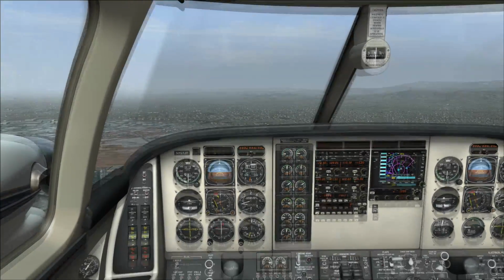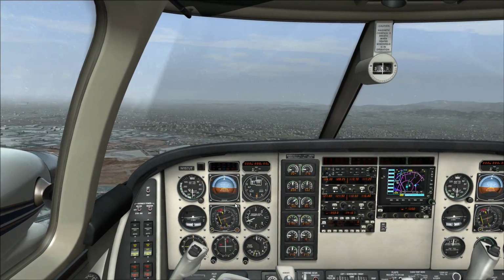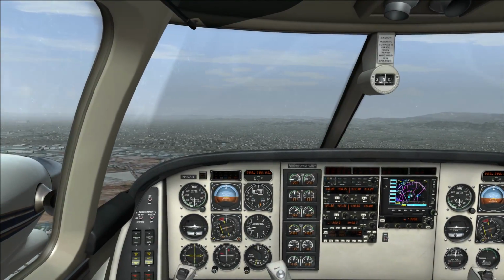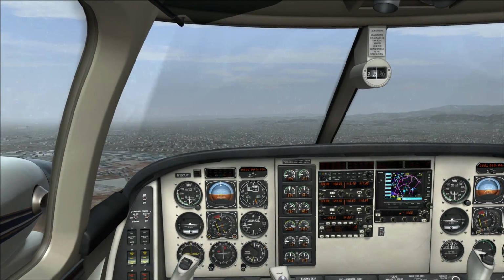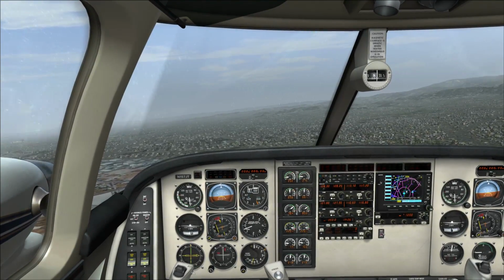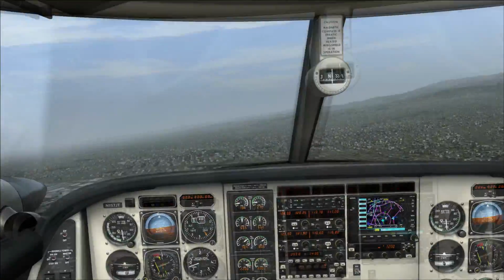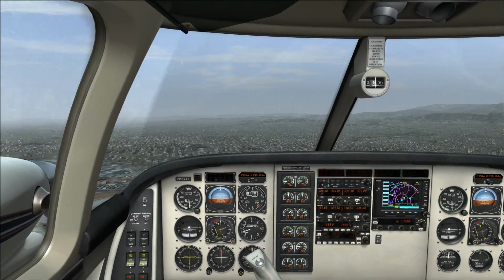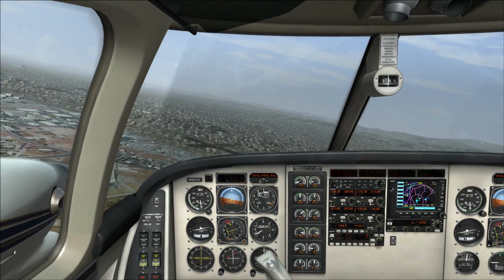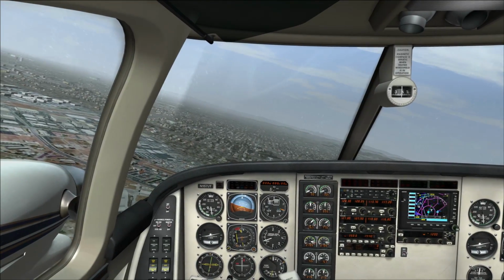I know a lot of you liked the yoke on the last video, so I'm going to turn it on here and you can see what I'm doing. How you are actually flying this aircraft, not just letting it coast along on virtual rails in the sky. We are a little off course. John Wayne is behind us, so let's start reducing the power. Start a turn round, descending about 500 feet per minute, slightly more.